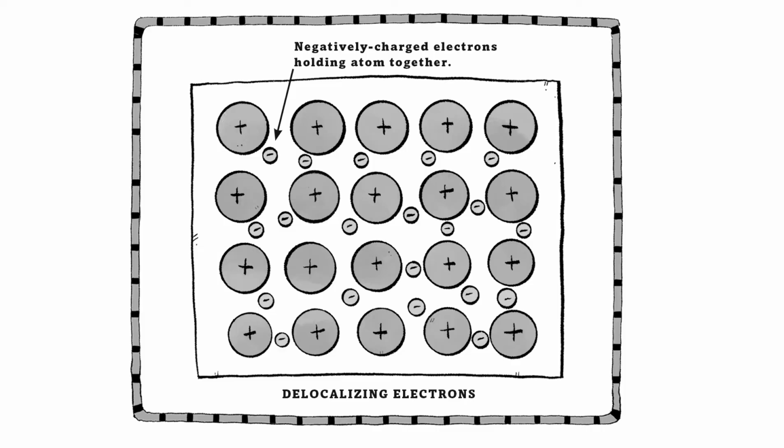They do something called delocalization. And what you end up with is a soup of metal ions held together in a sea of delocalized electrons. And that is why metals behave the way that they do. It's also the reason why, as a fearsome Bronze Age warrior, I am about to win at the Battle of Talents.